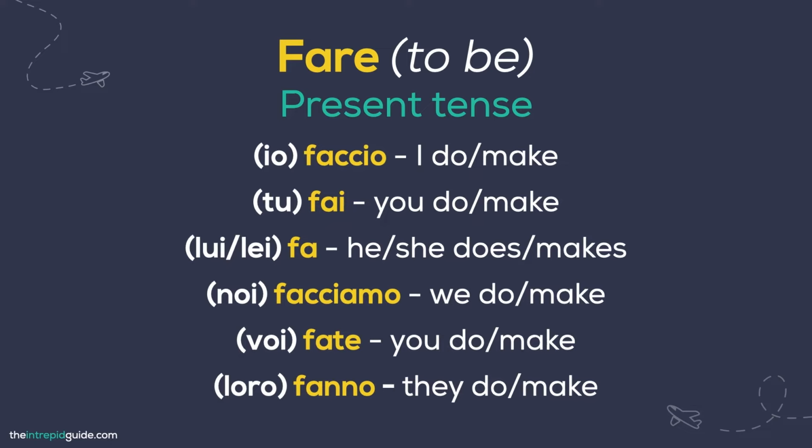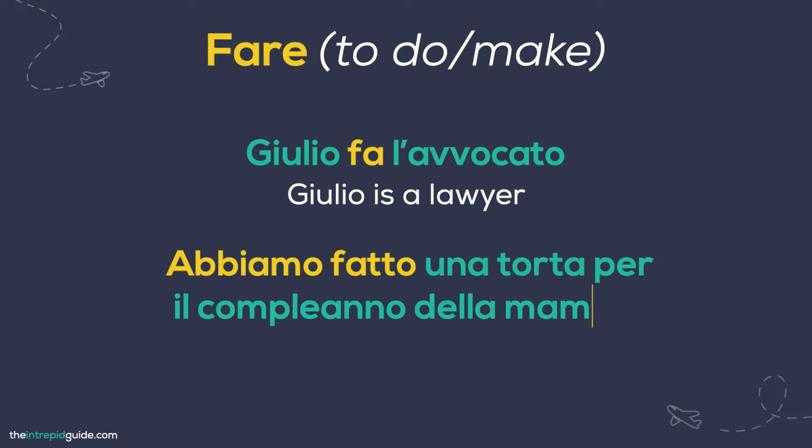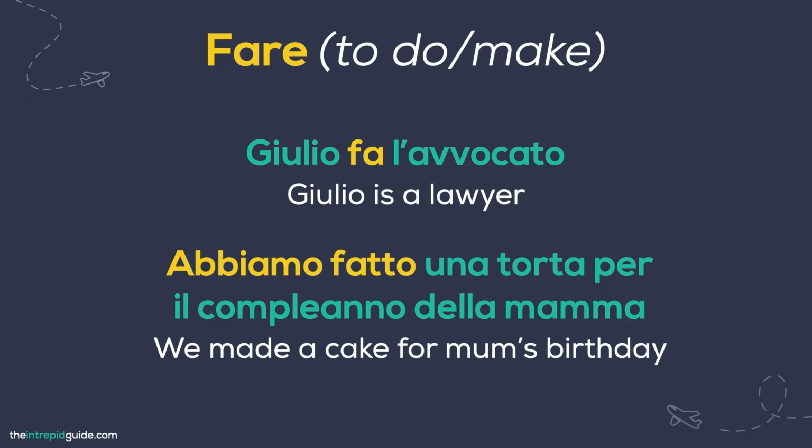Fare follows an irregular conjugation. Here it is in the present tense. Io faccio. Tu fai. Lui, lei fa. Noi facciamo. Voi fate. Loro fanno. Here are some examples. Giulio fa l'avvocato. Giulio is a lawyer. Abbiamo fatto una torta per il compleanno della mamma. We made a cake for Mum's birthday.